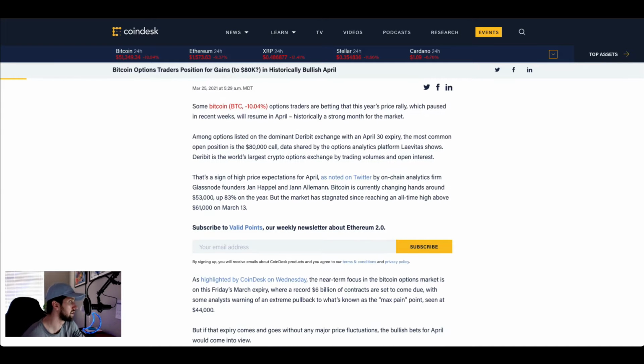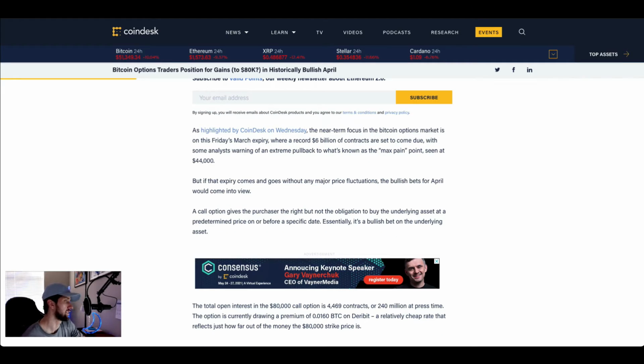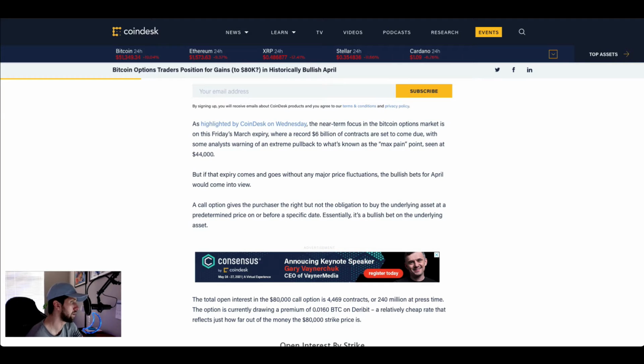Among options listed on the dominant Deribit exchange with an April 30 expiry, the most common open position is an $80,000 call. So again, it's talking about the expiry on Friday. If that expiry comes and goes without any major price fluctuations, the bullish bets for April would come into view. A call option gives the purchaser the right but not the obligation to buy the underlying asset at a predetermined price on or before a specific date. Essentially, it's a bullish bet on the underlying asset.